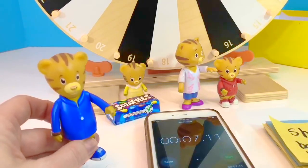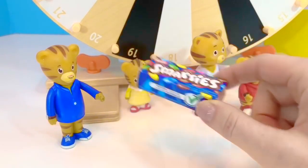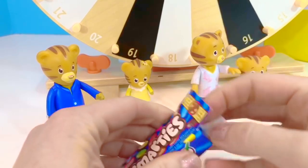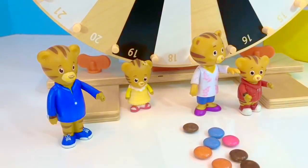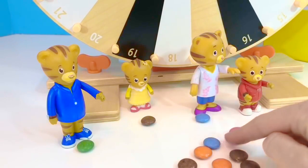You did it. And baby Margaret was the only one to win a prize, so she's decided to share her Smarties with everyone. And that is a wonderful act of kindness, baby Margaret. It feels good to do kind things and share with others.